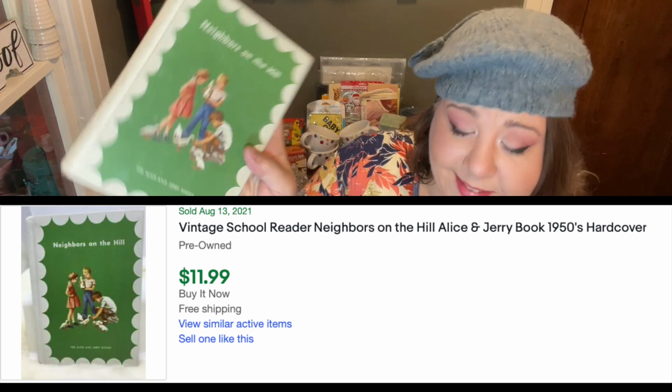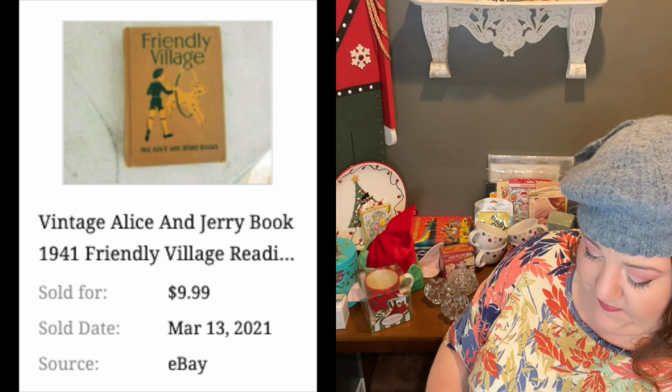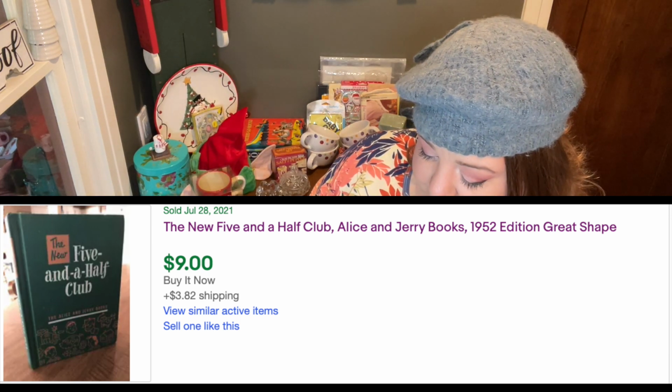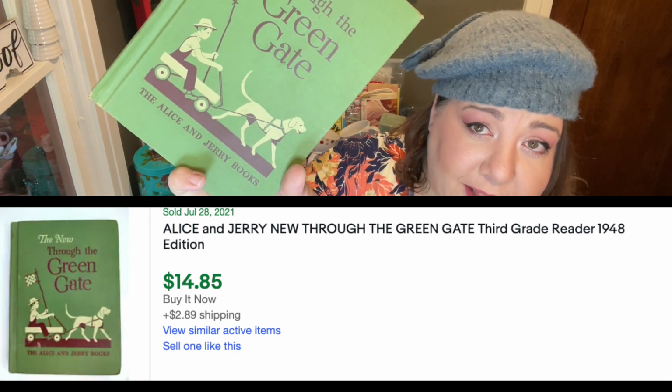Neighbors on the Hill, Friendly Village, The 5½ Club, Through the Green Gate. Now, of course, I've shared all of the values here.